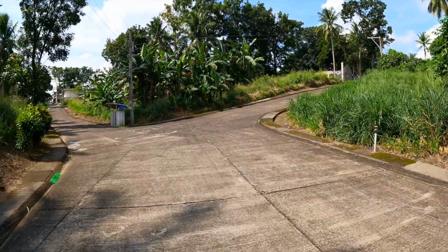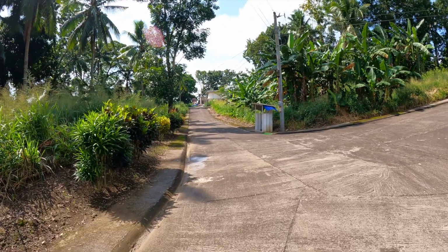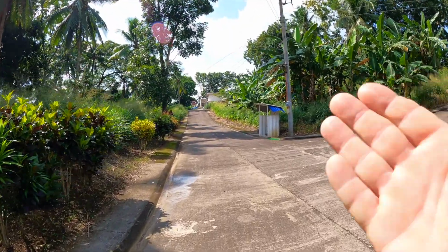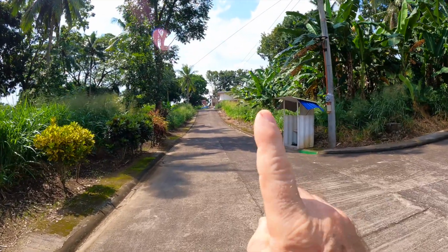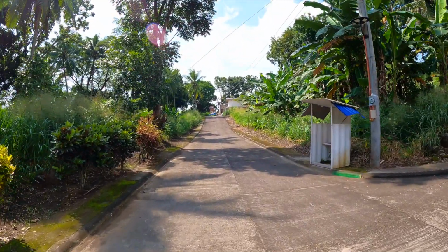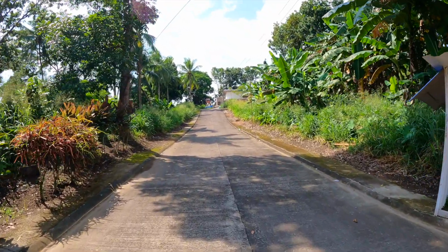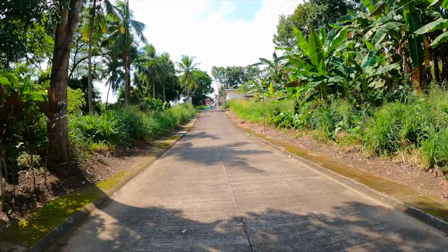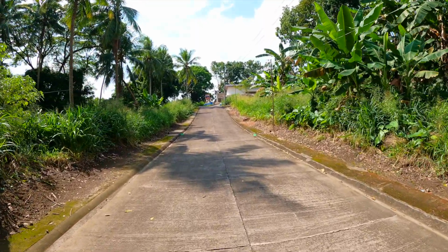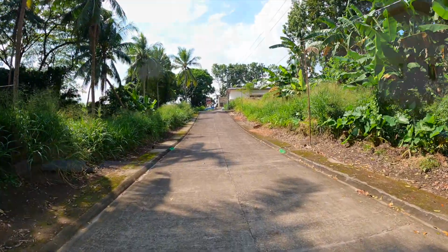So let's go ahead and head back up this way to Scott and Mara's place, and we'll look at the progress since last time. Remember, the last time we did this house update was actually episode number 1. Episode number 1 had the 3D CAD rendering of the house, and there was no construction done at that point. So in a few months' period, let me show you the progress on this project.